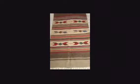This is a vintage Southwestern Native American wool area rug. It's about 40 inches long, excluding the fringe, by 23.5 inches wide. And I would say this probably dates more towards the 60s, 70s, 80s. It's not that old. It's vintage, but not that old. And I sold this for $44.99. And I picked this up at a yard sale for $3.